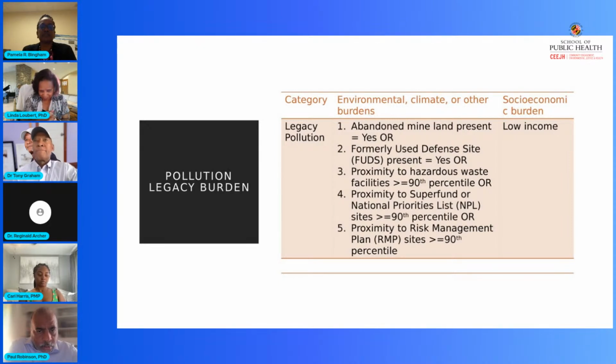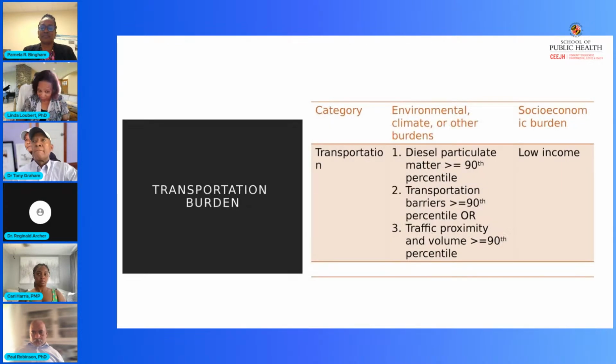Next, pollution legacy burden. Well, what is that? Places that have an abandoned mine present, yes or no. Formerly used defense site present, yes or no. Hazardous waste site proximity greater than the 90th percentile. Superfund sites greater than or equal to the 90th percentile, or proximity to risk management plans greater than or equal to the 90th percentile, as well as low income.